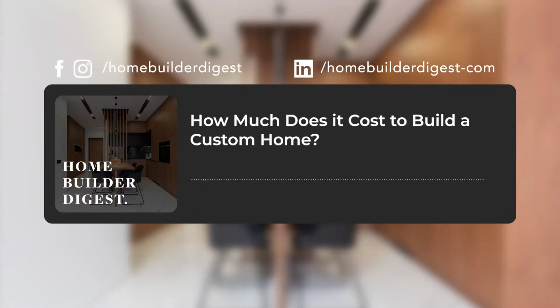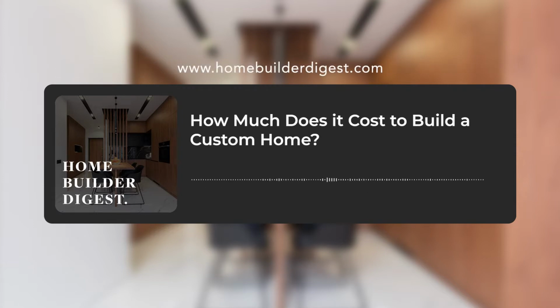So, how much does it cost to build a new home from the ground up? The short answer is that it depends. You could spend as little as $30,000 on a prefabricated tiny home, or well into the millions for a luxury custom home. So many factors such as the house type, size, location, features, and finishes will determine whether you ultimately pay $80 for a square foot or $350.